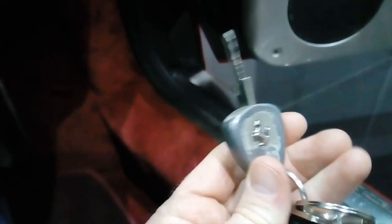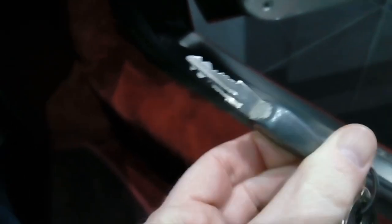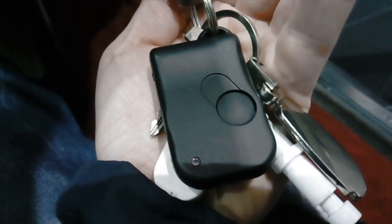That's a tiny little key. Look how small that is. That's like my Fiat X19 used to be. Look how tiny it is. It's just a little thing, isn't it? That's all it is. Yeah, it's so dainty. And that's the alarm, the alarm on-off thing, I take it. So look at that. Here's my finger.